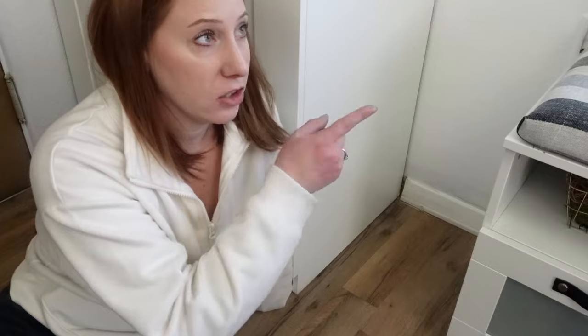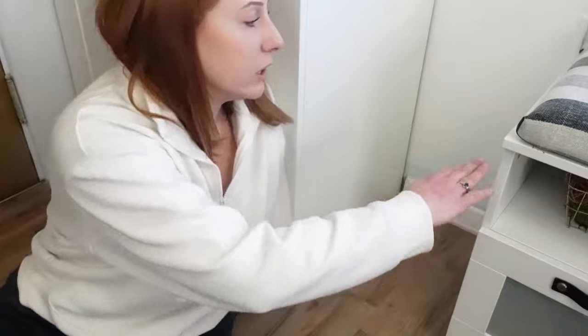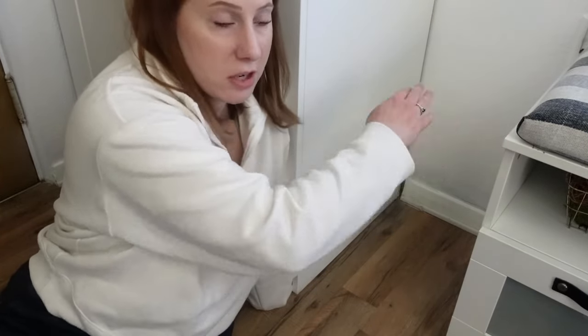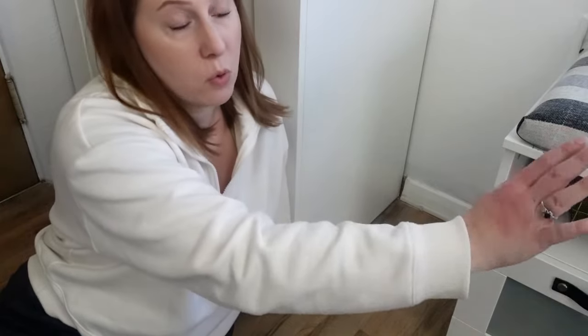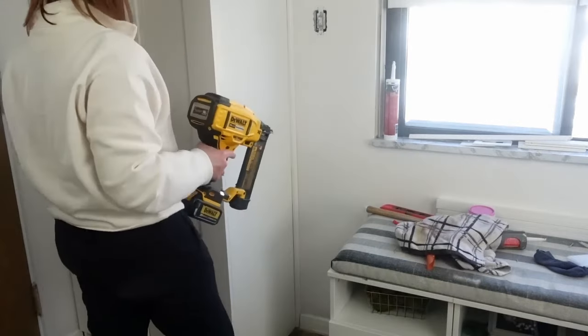I am gonna be putting quarter round around the frame of it, just like I did on my bookshelf, so that it does look more built in and like it was always meant to be here and not just a piece of furniture I stuck in the room. So that's what we're gonna do next, and then we're going to build something here because I need to fill up this space so that it looks like one cohesive wall of built-ins, and that's what I'm going for. I applied my quarter round using liquid nails and brad nails.